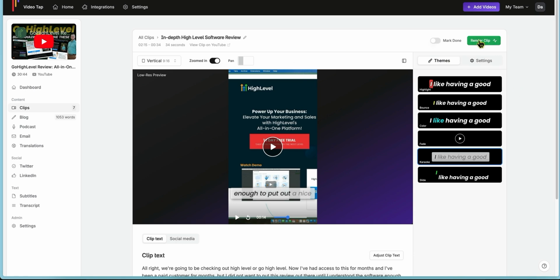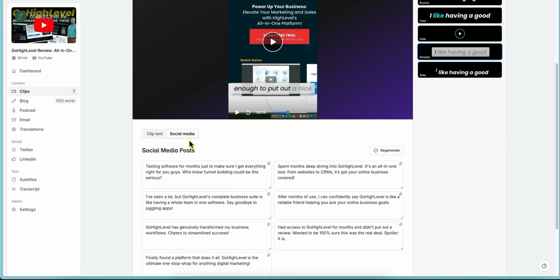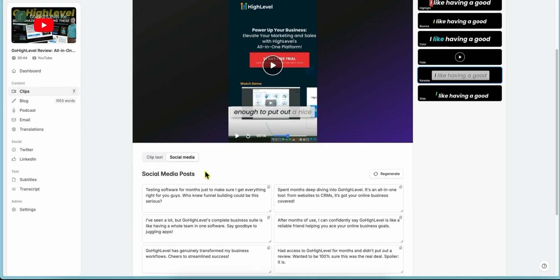And then you can just render the clip and you can mark the whole project as done whenever you want to. But this is your clip text right here. You could go and use that. You can adjust the clip text. You can save theme for all clips, right? So then now we have social media right over here, social media text and captions right there.